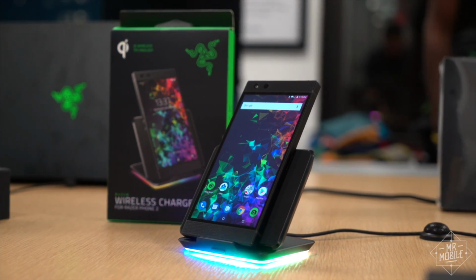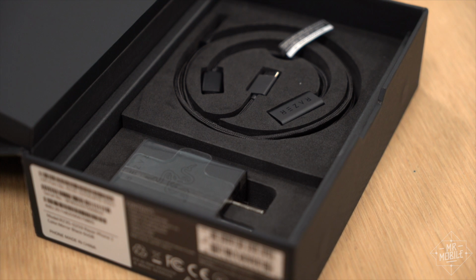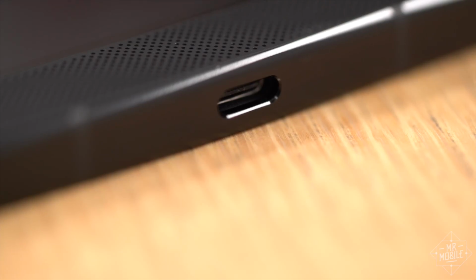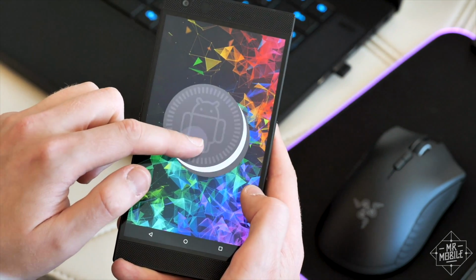Naturally, it's not all chroma and rainbows, folks. Even though there's a dongle in the box and a new 32-bit DAC, you wouldn't need an adapter if you just had a headphone jack. Also, it's launching with Android 8.1 instead of the latest Android 9 Pie.